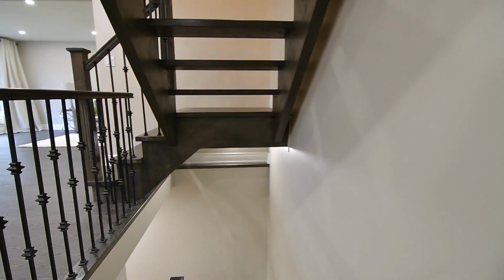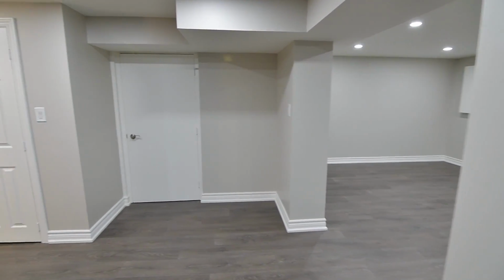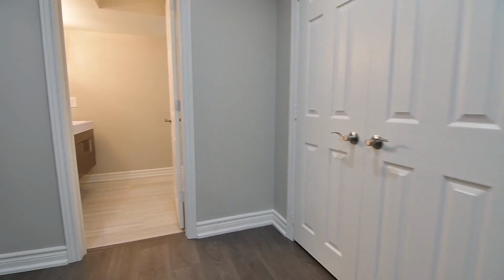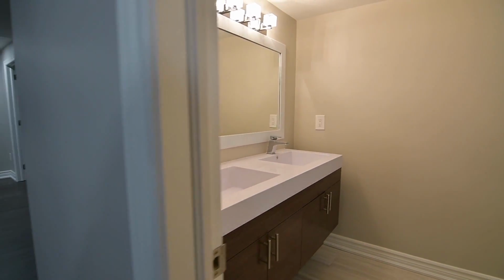Professionally finished, the lower level features quality wood laminate flooring with a washed finish, oversized windows, smooth ceilings, and LED pot lighting throughout. Off the landing area is access to a large cold room and a double-door closet, as well as a gorgeous full washroom.